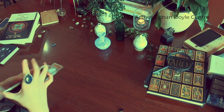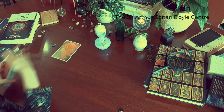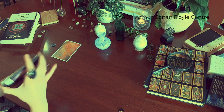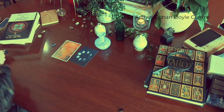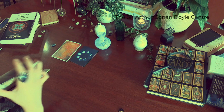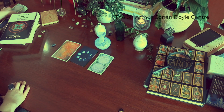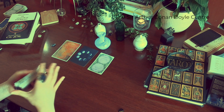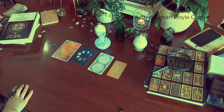Okay, so for group 1, what makes you beautiful? Okay, so let's take 1 from this deck, and then 1 from the Moonology deck. Then 1 from the Ethereal Visions. And 1 from the Tarot of the Golden Wheel. And then one from the Rider-Waite.